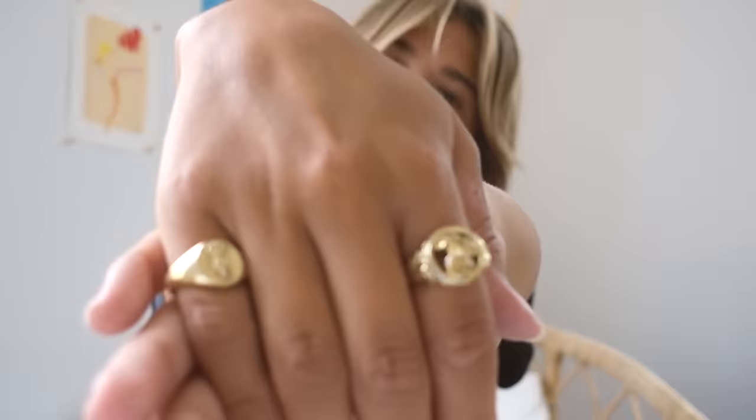And a ring with roses. I really like the signet ring. It's just easy, basic, but still cute. It's simple, but detailed. So these two rings are from her. This is her old collection. I have a few things from her new collection that I can show you guys.